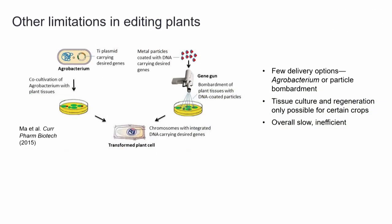And then briefly, I won't get into this in much detail, but another huge limitation is the ability to deliver gene editing tools like CRISPR. This is a limitation for other techniques as well, like GM technologies. So the crop you're working in needs to have a delivery system already. And right now, that usually means using either a bacterium to add in DNA or a gene gun, which is a bombardment where you blast in DNA to manipulate the plant.